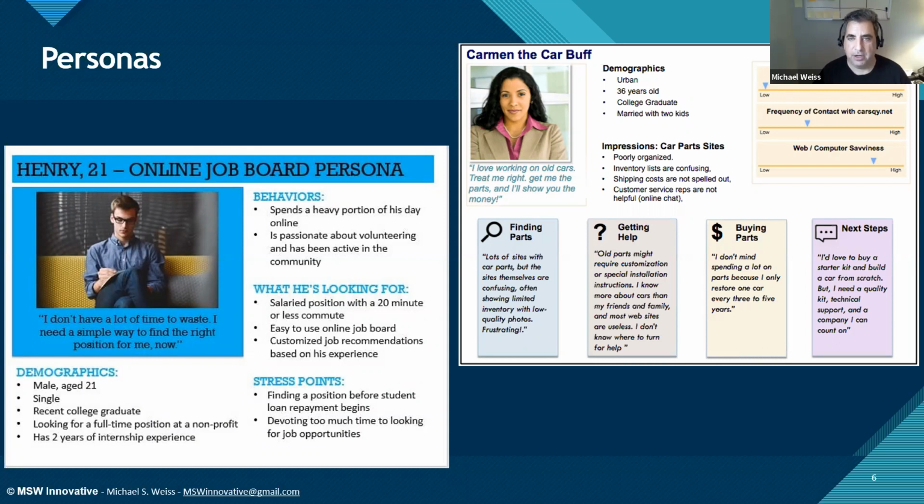So if we were looking at the car buying process, we have Carmen the car buff, and I might have also Nellie the novice or something like that, right? One who's really into it, one who's not so much.